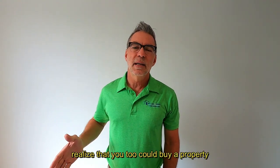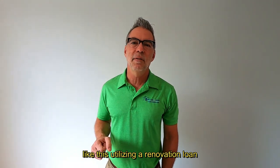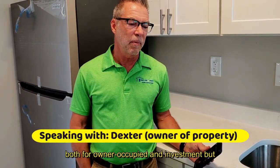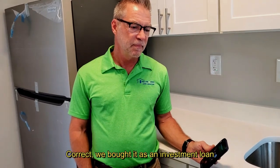But did you realize that you too could buy a property like this utilizing a renovation loan and have the house of your dreams? Right? Because these type of loans can be used both for owner occupied and investment, but you bought it as an investment. Correct. We bought it as an investment.